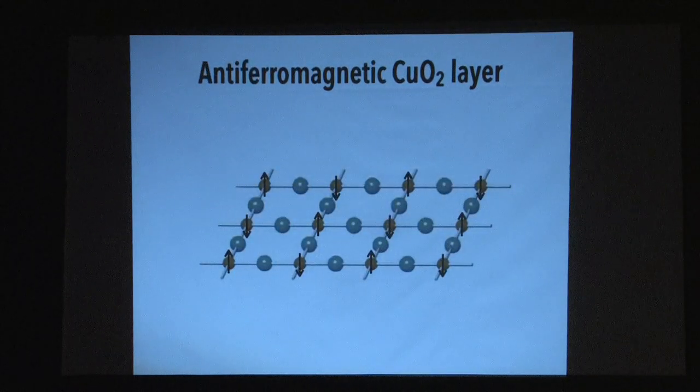Now, in order to go on, you have to know one thing, that an electron has not only a charge, but it also has a spin. Has anybody heard about the spin of an electron? Very good. So this spin is like a little magnetic moment. And the magnetism actually comes from this spin. What happens in those magnets is all these spins align in the same direction. They all point up or they all point down.